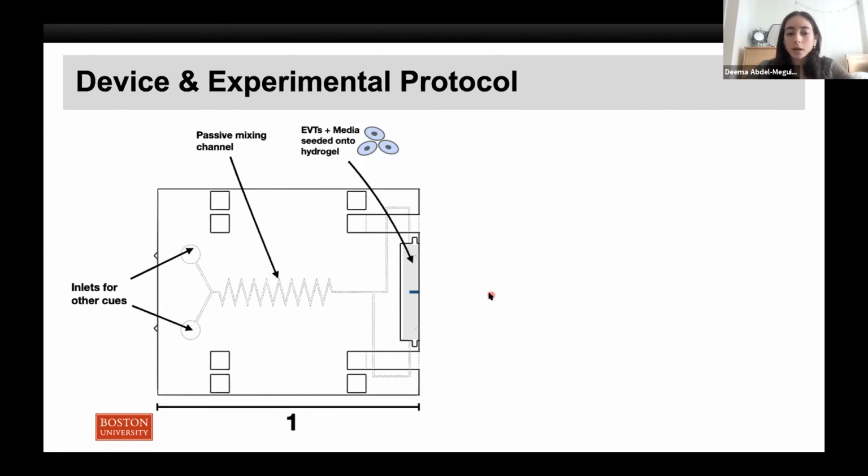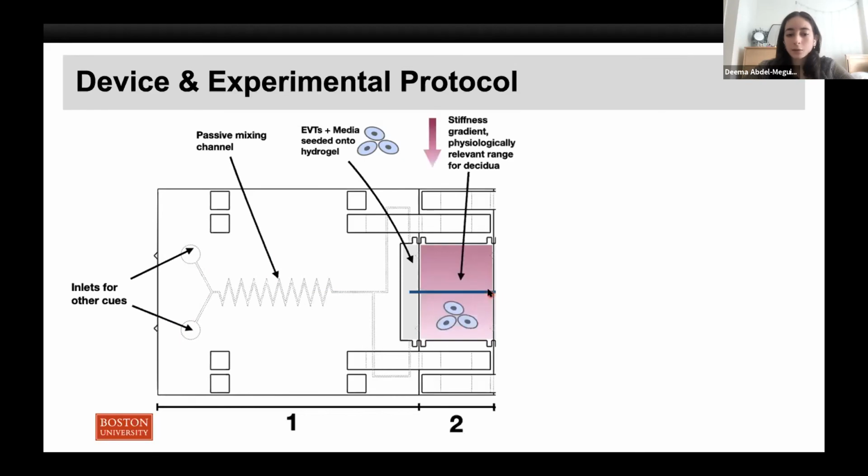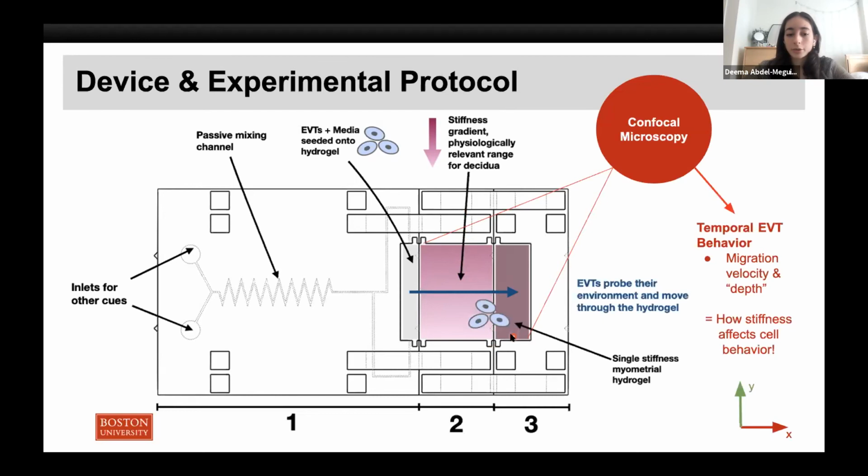The trophoblasts will probe their environment and move into the adjacent gel in compartment 2, which has a range of stiffnesses meant to capture a large range of decidual stiffnesses, which are either healthy or pathological. Finally, the cells which do continue to migrate through the gel, depending on where they are in this gradient, will reach the myometrial stiffness hydrogel in compartment 3. This has a much higher stiffness than the decidua, and trophoblasts are expected to stop migrating here in vivo. The entire experiment will be performed under a device called a confocal microscope, and essentially this gives you data over time. The imaging obtained from this will allow for the determination of both the trophoblast cell velocities and the distance that they travel through the device, and hence how stiffness is affecting their behavior.